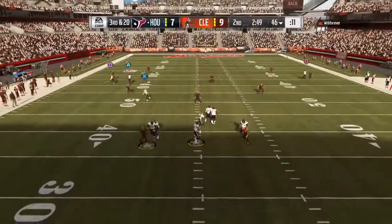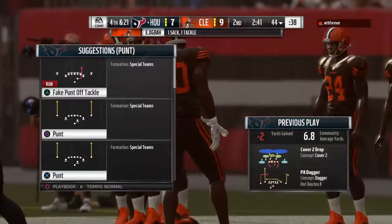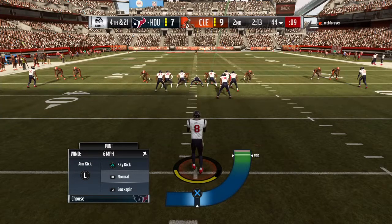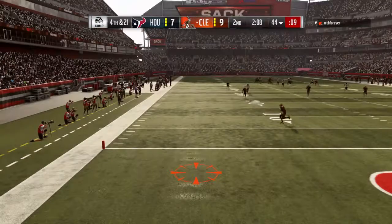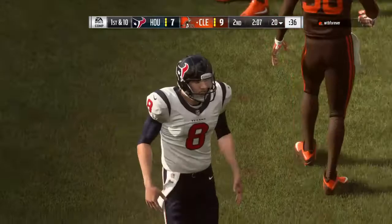Watson off play action. Being chased out left. And he's going to go down again. Emmanuel Ogbah in there to drop him. And back-to-back sacks now bring up 4th and long. The Texans send the punter out. Jabril Peppers is deep for Cleveland. And that is much too long. That's into the end zone for a touchback. Football going back to the Cleveland Browns here.